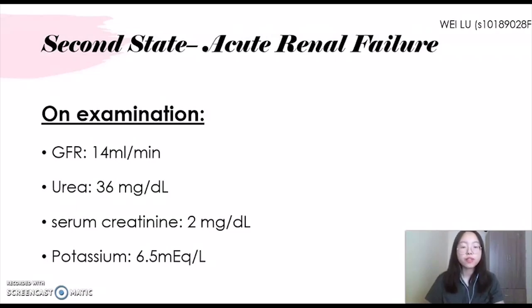In acute renal failure, serum creatinine level rapidly increased within 24 to 48 hours and peaks within 5 to 10 days. For potassium, when the kidney fails, it can no longer remove excess potassium, so the level will build up in the body.